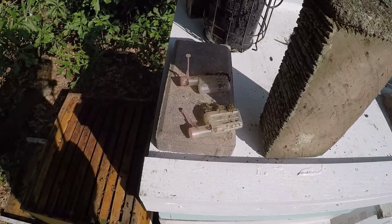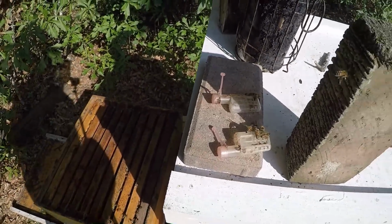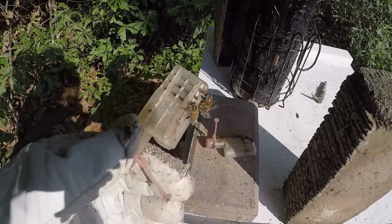So both queens are attracting nurse bees, and that's a good sign. Both of them have pheromone that they're attracted to. So let's go ahead and put this one, our first one, our smaller flighty one.